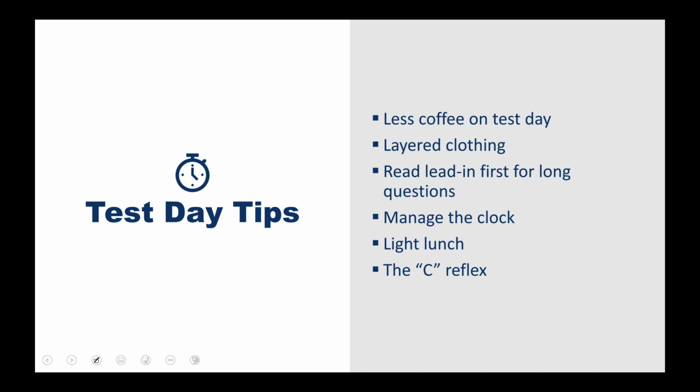All right, let's talk a little bit about test day itself. We're here towards the top of the hour. A lot of this stuff I think is self-evident, but it is worth reminding you. You can get a little stimulated, obviously, on test day. You're going to be pretty jacked up. So think about your caffeine intake. You're going to be in an office space.